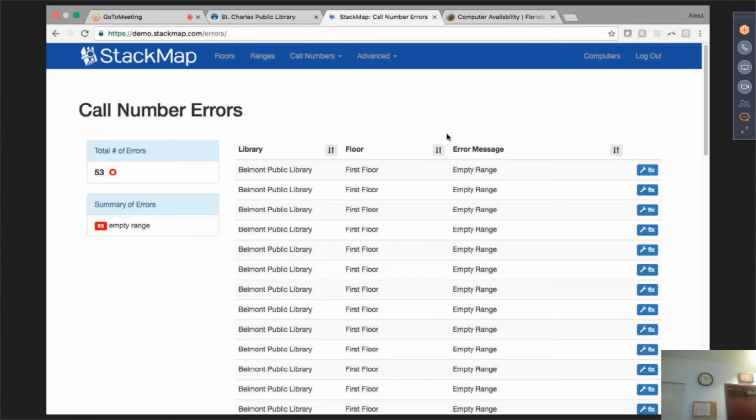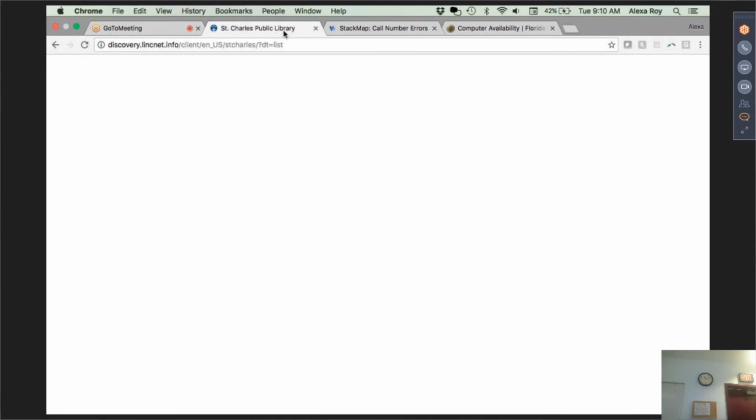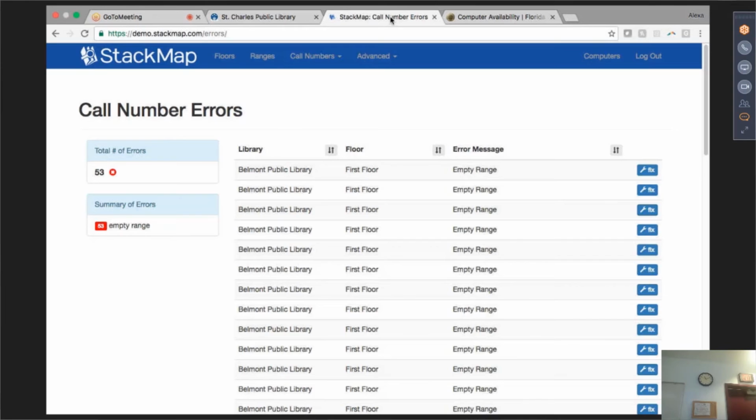Any questions at all about the dashboard? I think we're good. Thank you. Wonderful. Do we have any questions at all about book mapping? Now that we've seen everything. No.